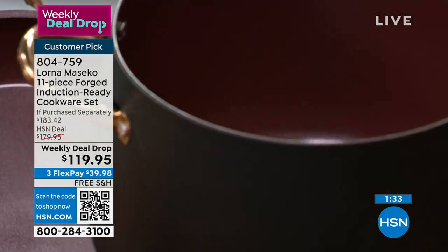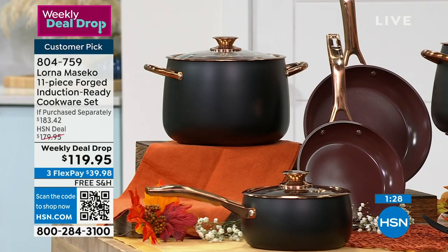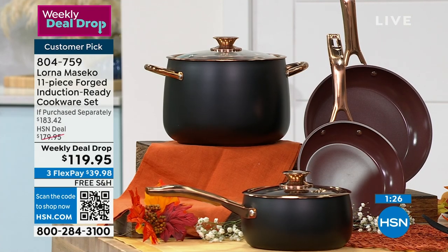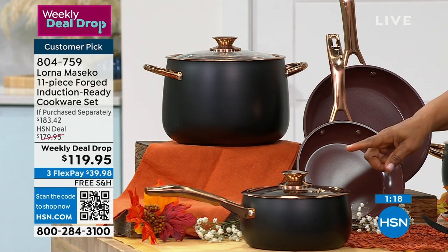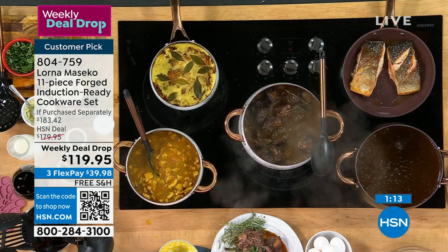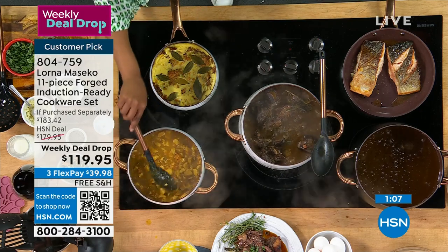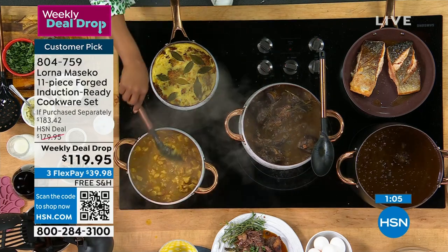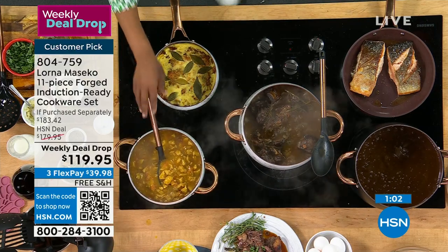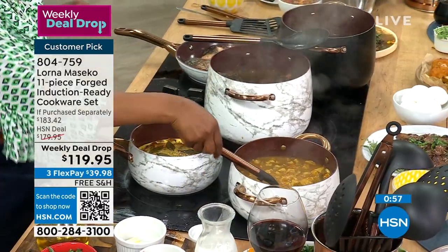If you'd love to order, it's the weekly deal drop. Excuse me, our white marble has completely sold out. That's the 6.5 quart. You'll also get the just under 2.5 quart, a 3.5 quart, your 8-inch and your 9-inch. A remarkable value. I may need a little water, guys. I apologize, I think my mac and cheese kicked in on me. Thank you so much. If you'd love to order, $39.98, free shipping and handling.